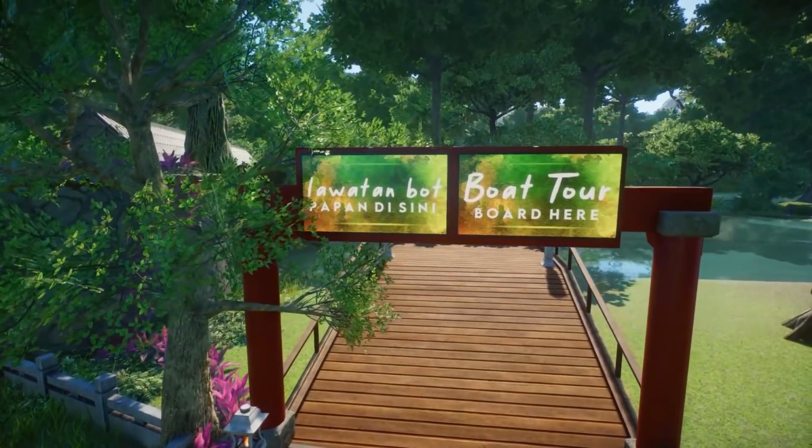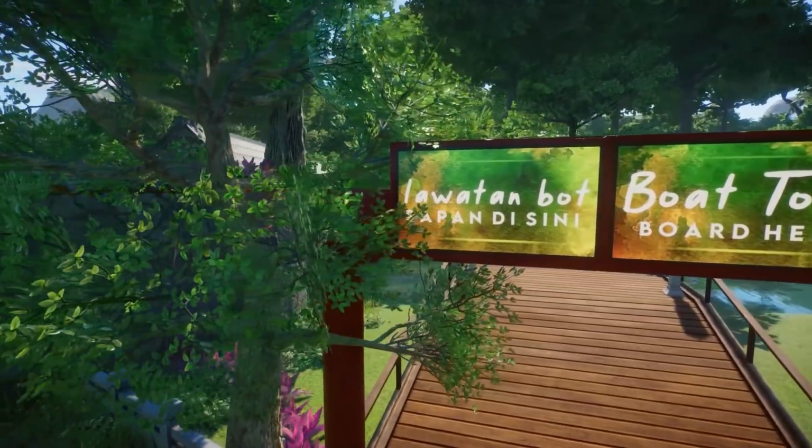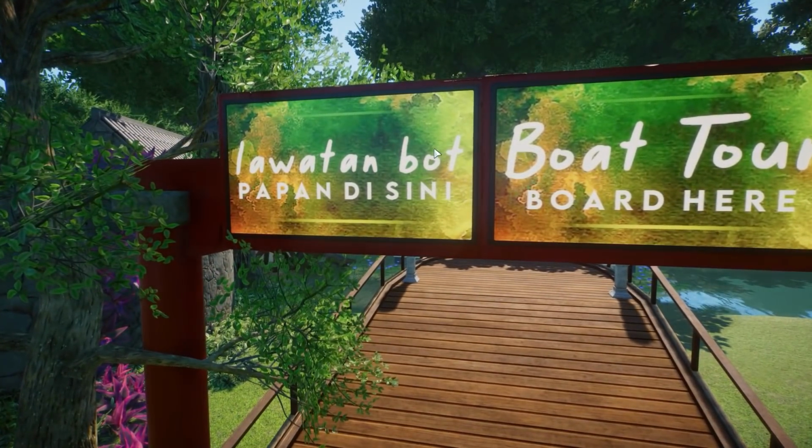We have our boat tour boarding area. Boat tour, board here, and Ayawatan bot, Papan Desini. So, as I did back on the Other Servant, I think it's important, if you're going to build a zoo very heavily themed on a region, and you're going to use that language and take inspiration, that you have little nods to that everywhere else. You know, if this zoo existed for real in, where is it again? Okay, it's a region called Sabah. And I think if you were going to build a zoo there, you would have both the English text and the Malay text. I think they actually use a very specific type of Malay called Sabah Malay, but we're just going to use Malay. This is done on Google Translate, so it might not be accurate.